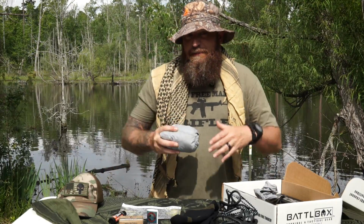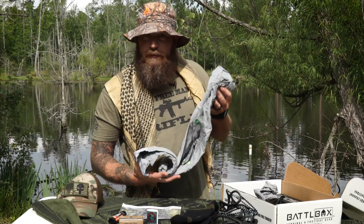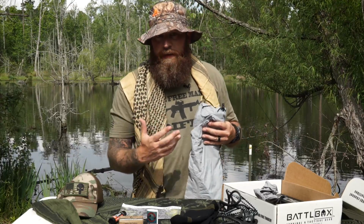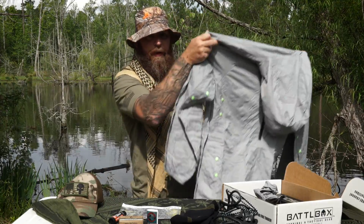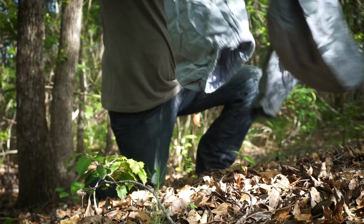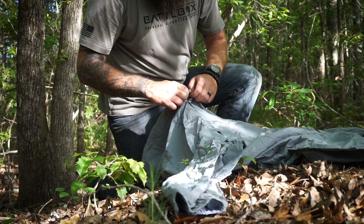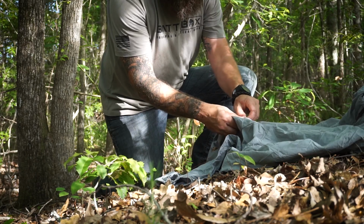This jacket is not like the poncho that came in the basic box. This one serves the purpose of any other weather jacket. It's going to help protect you from the rain and the wind. But also, this jacket has multiple pockets all over it, and the pockets aren't for you to put your hands in. The pockets are so that you can stuff this thing. You can stuff it with leaves, straw, pine straw, grass, newspapers, really anything you can find to help insulate yourself in a colder situation.